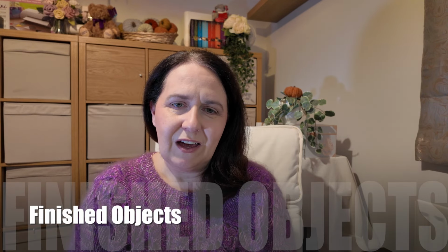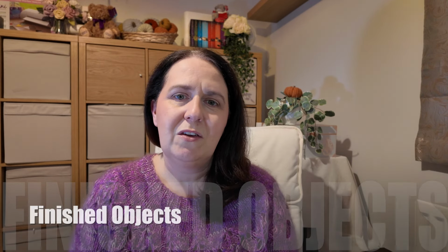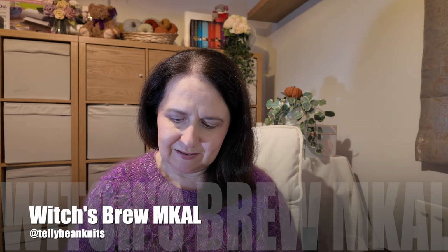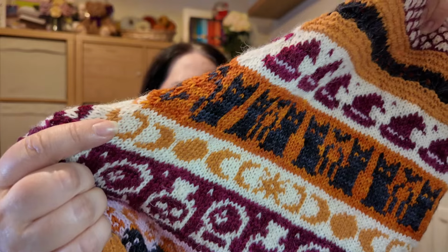So let's just look at some of the finished objects. The first one that I'm going to share with you was a WIP in episode 2. It's now finished. So it is the Mystery CAL from Tilly Bean Knits for Halloween, and this is the shawl. So this is it completely finished. I'm not sure where I'd got to last week, possibly down to the moons.